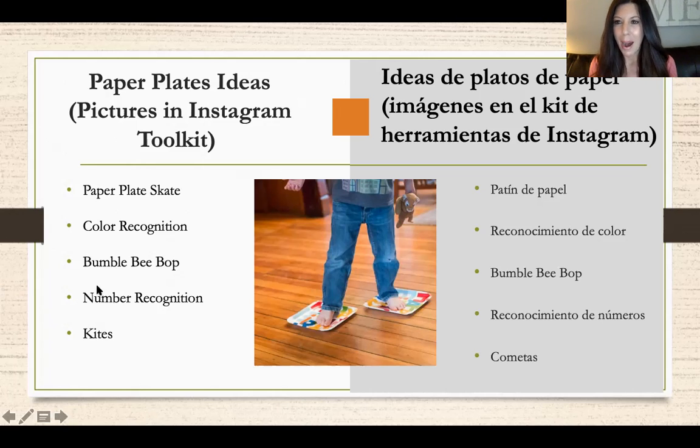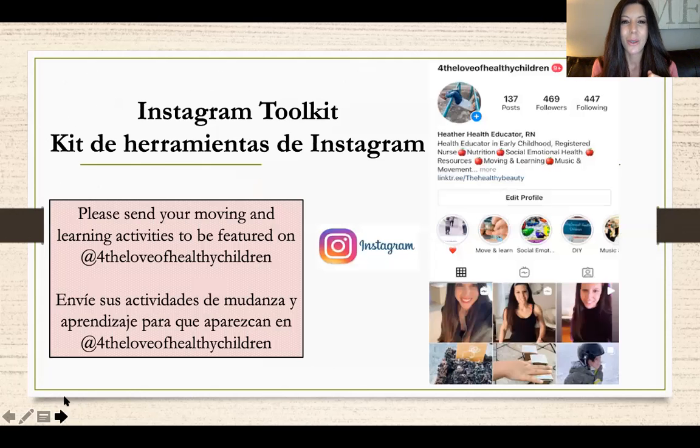We have the Bumblebee Bop. I don't know if everyone knows what that is, but you just make little flowers out of the plates and either place them around the room, on the floor, or even outside. If you're learning about bees, that they pollinate and make honey, they would go buzzing around, bzz, bzz, bzz, to each flower. So they're getting in that activity. You could do it to music, and they can count how many plates there are too. So you could really link that in. That one's kind of a cute one.